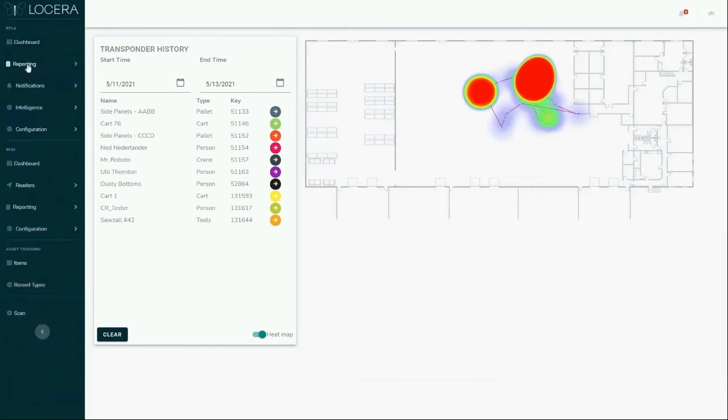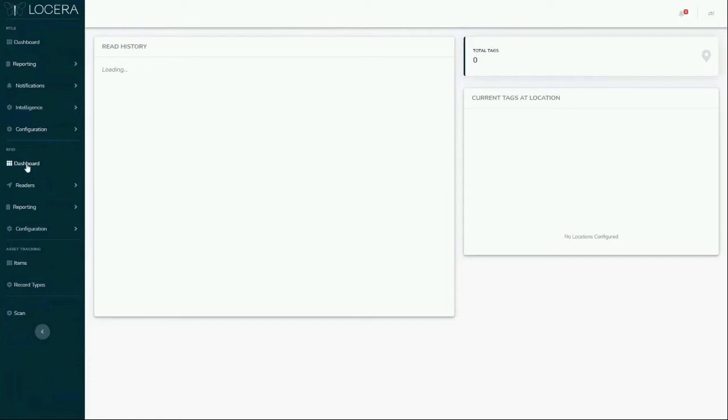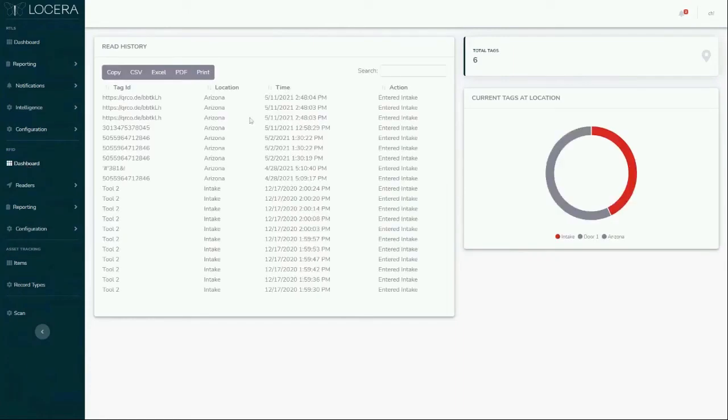That gets us to the end of RTLS and what its functionality is. The next piece is, of course, our integration with RFID and what is possible. And RFID inside of Locera means both RFID, but we also include barcode scanning in the same vein, because a lot of the technology that we use in the back end follows the same process.